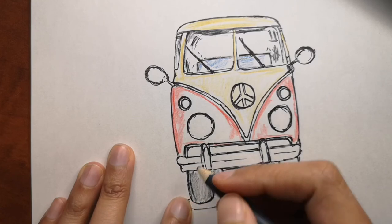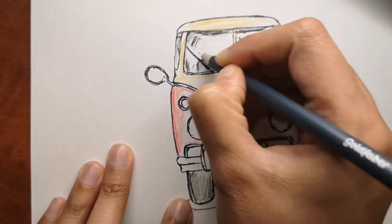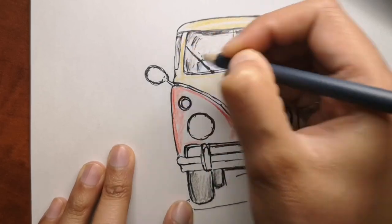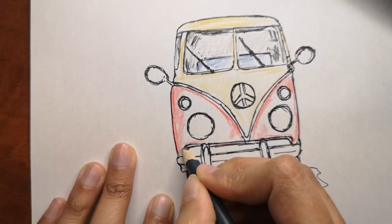But if you want to make it straight, make it symmetrical, make it look nicer, you can always do that and use a pencil and an eraser as well. If you make a mistake, you can always erase it then. So I'm just going to keep coloring it, and I will show you how the full color drawing looks just shortly.